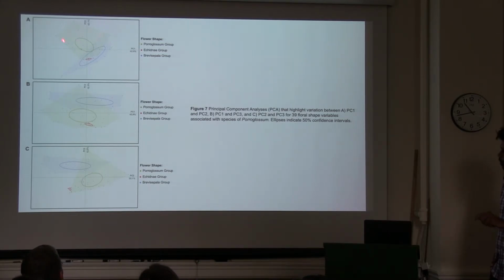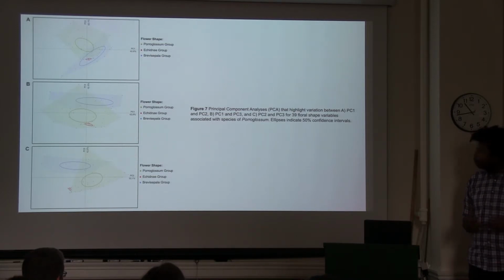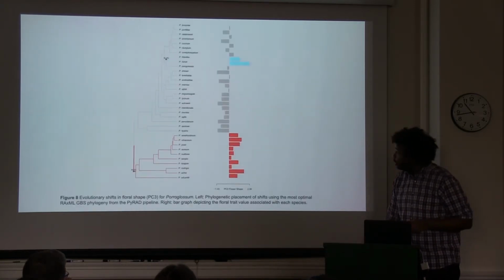For instance, here you can see the Porroglossum group starting to separate from the Brevicephala and kidney groups. Again, here as well, part of the kidney group is nested within there. And then we can see separation there as well. So for overall floral shape, it seems that we do get separation within the groups. However, there is still convergence as well. I'll get to that in the conclusion, more about what we can do to improve that.